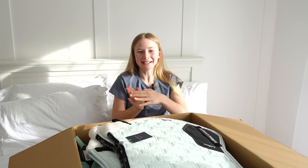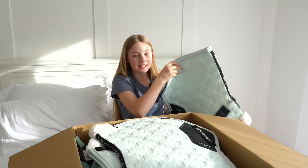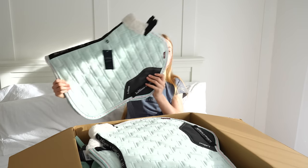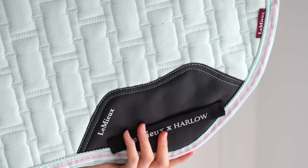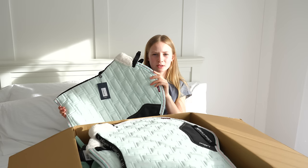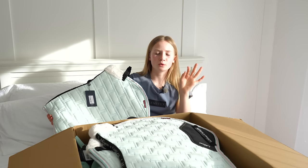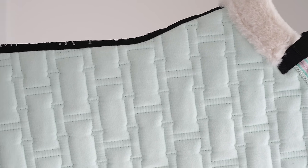It's mint. So we have got these lovely saddle pads, and we've got them in the small size. It will fit like Cloudy and Rolo and your small ponies, like your Shetlands, your Welshes, your Dartmoors and little short ponies. And this is just amazing.